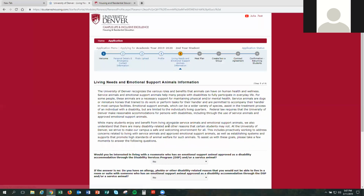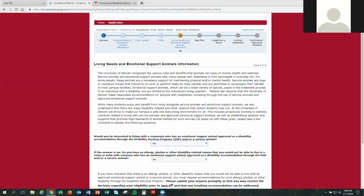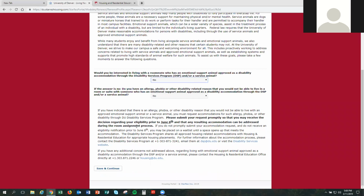So we're going to save and continue. This page, Living Needs and Emotional Support Animal Information, is there because we do have students who have approved emotional support animals on campus and in their room. If you do not want to live with someone who has an emotional support animal, or you have allergies, you can register that with Disability Services to ensure that you aren't placed in a room that has an emotional support animal in there. You can answer these questions. This information is from DSP in order to best get out the language that's consistent with the Fair Housing Act. There's further information on the eligibility and the petition process for disability services down below.